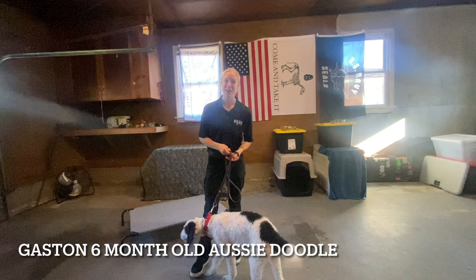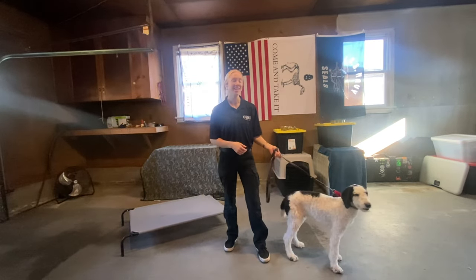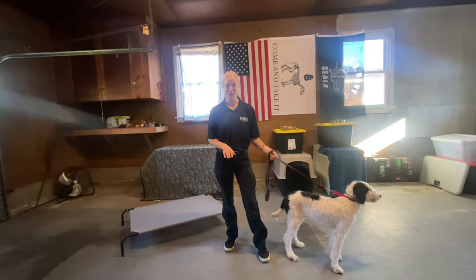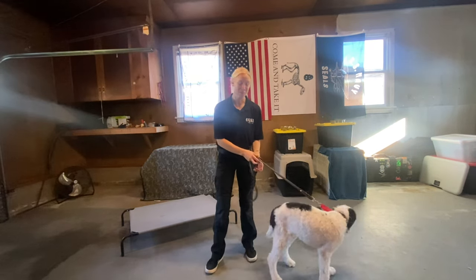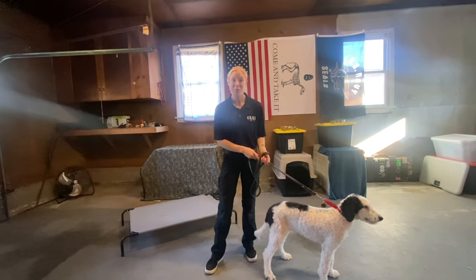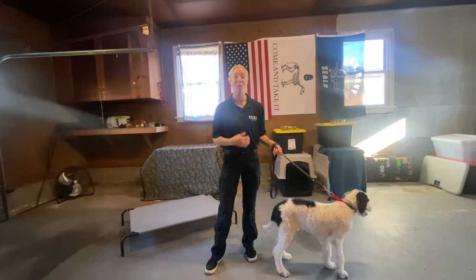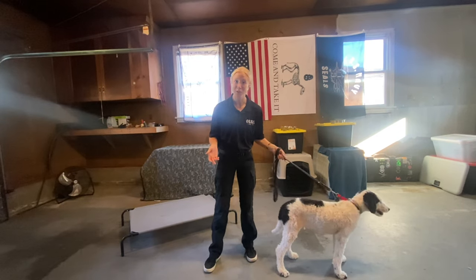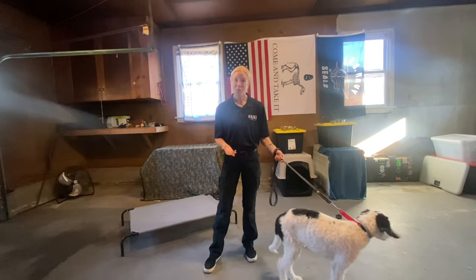Morning. This is Autumn with Off-Leash Canine, and I am here with Gaston. He is a six-month-old Aussie Doodle, and his family recently rescued him. They say he is great with sit, but they just can't get the hang of everything else, and they would like him to have a little bit more impulse control.